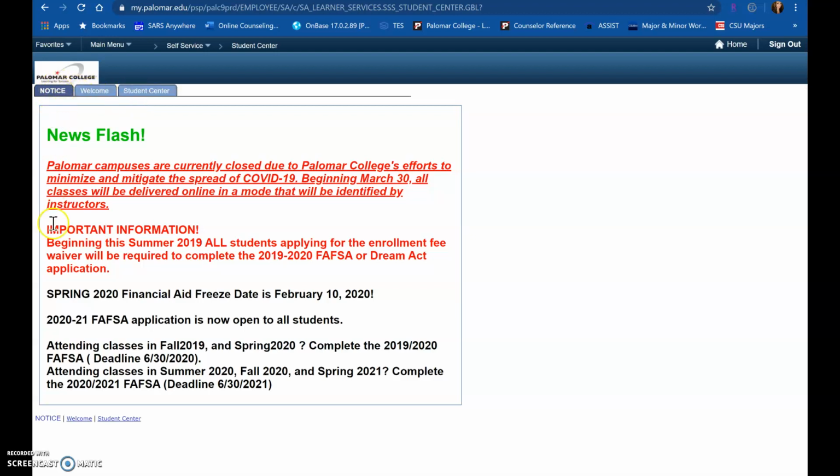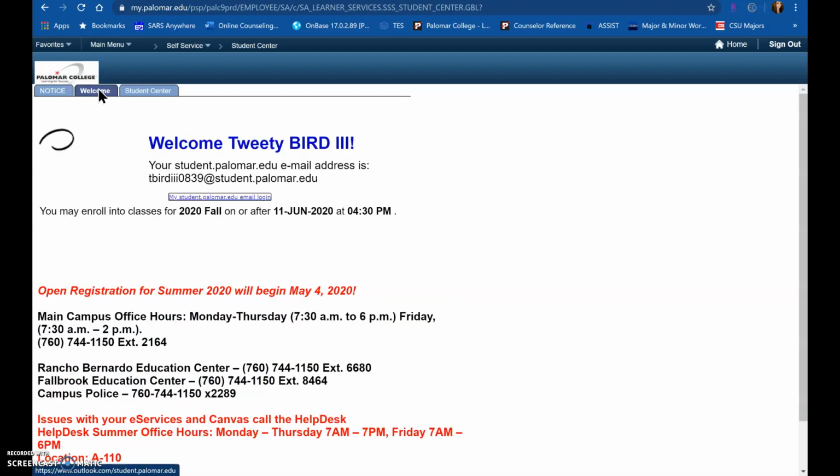The Notice tab just gives you really important information about the campus. And then if you click on the Welcome tab, it gives you your access to get onto your student email. And this is really important. The campus does not have the ability to send emails to any personal email, so it's really important that you do keep up with your school email. Admissions, financial aid, and anyone else on campus will email you on your student email.